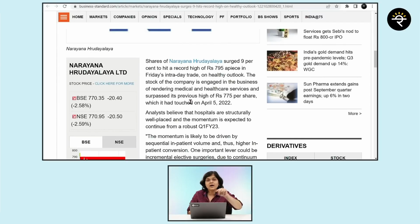By the way, Narayan Hrudayalaya also caters to a lot of NCD category patients, and I think the same logic I would want to apply for Global Health as well. So whatever news we read for Global Health can be applied to Narayan Hrudayalaya, and we can also apply it for Global Health.